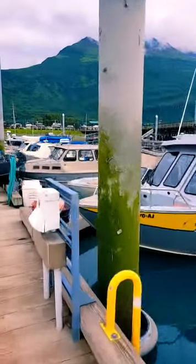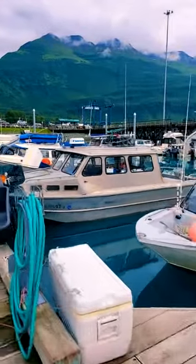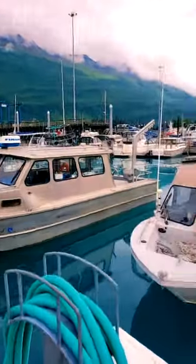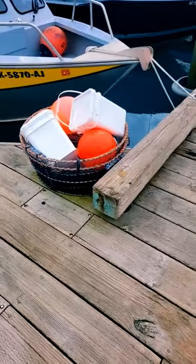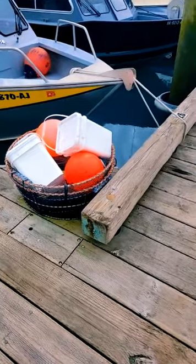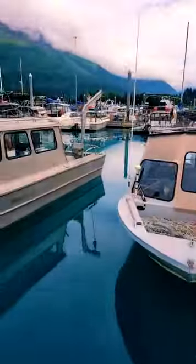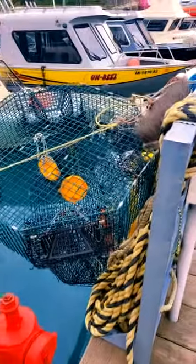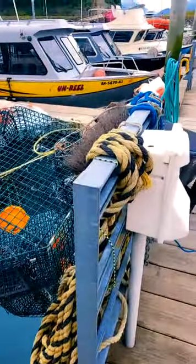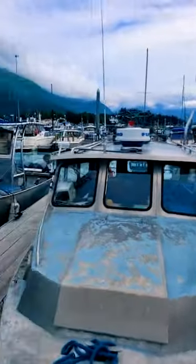So as you can see, there's a bunch of different types of boats: cuddy cabins, open bows, a couple different types of shrimp pots. These ones are open pots, and those ones are a little easier to store. They fold into each other. And then you've got more like this that are the hard, rigid shrimp pots. These ones are octagon, mine are square. But you just drop them down to the bottom, give them a couple hours, and then come pick them back up.